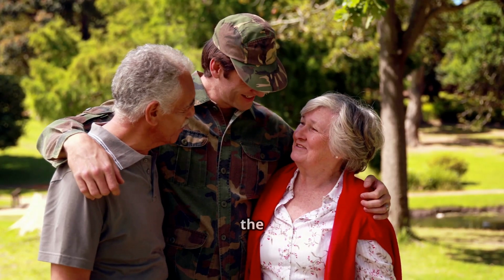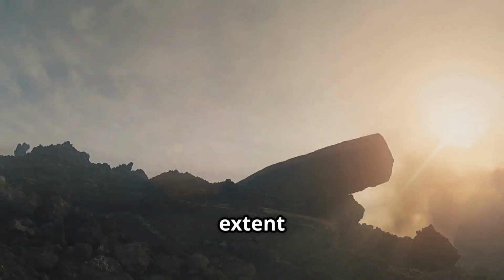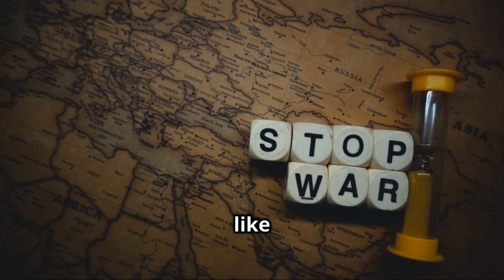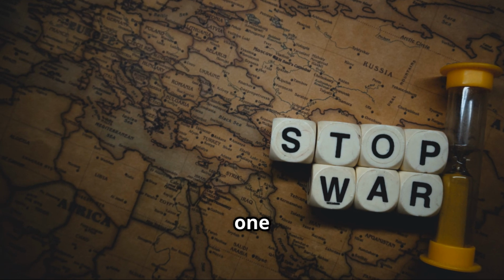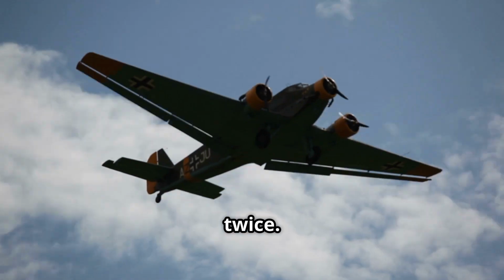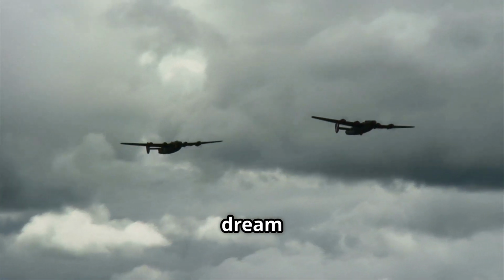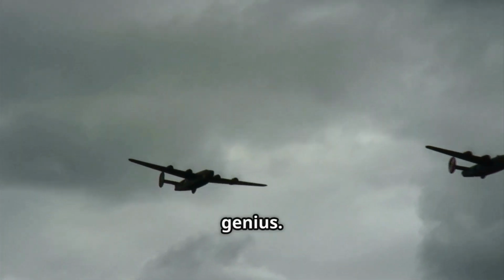After liberation, many of the prisoners returned home quietly. Some never told their families the full extent of the Colditz glider story. It was too painful. Others, like Goldfinch and Best, spoke openly about it, ensuring that the world would one day know what happened in that attic. Today, the Colditz cock has been reconstructed not once but twice. Each time, it flew. Each time, it proved that the dream these men dared to build in secret was more than possible. It was genius.